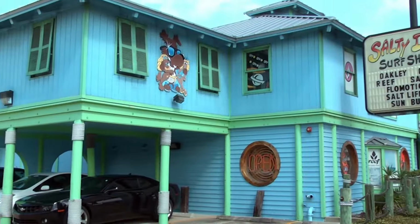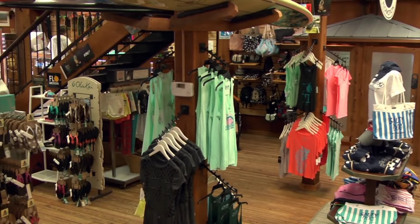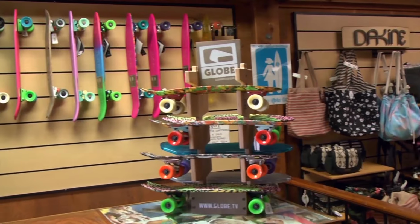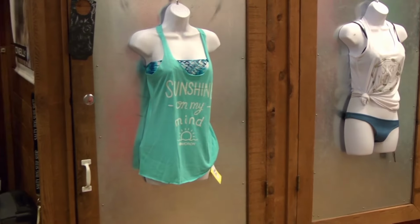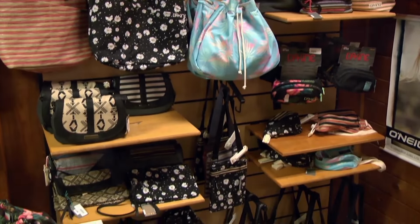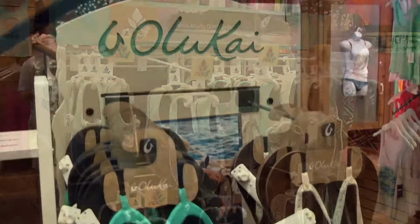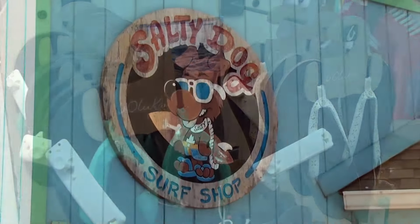We're at the Salty Dog Surf Shop, where if you have no shirt and no shoes, you've come to the right place. Justin, now you guys have been around for a long time. How many locations do you have? You're right, we have been around for a long time. We've been open since 1978, and we have 5 locations total. 4 here in Daytona Beach. We have 2 retail shops, a flea market store, and we also have our board shop, which sells our surfboards and leashes and things like that.